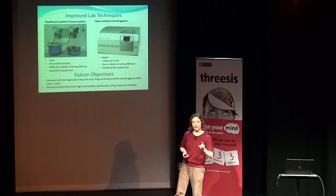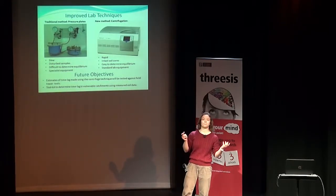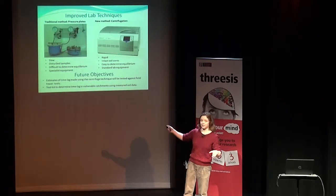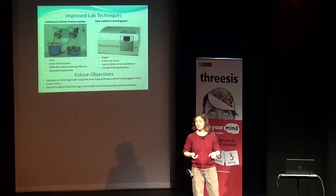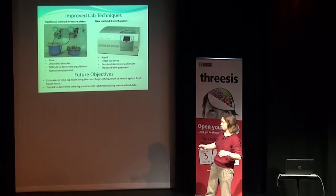And best of all, anyone can do it, because I can guarantee you, any lab worth its salt in Ireland has one of these centrifuge devices, where there are probably maybe 4 or 5 labs in total which have these. They're very expensive, they're bulky, they're a complete pain. So we're trying to encourage people to move towards the centrifuge method.